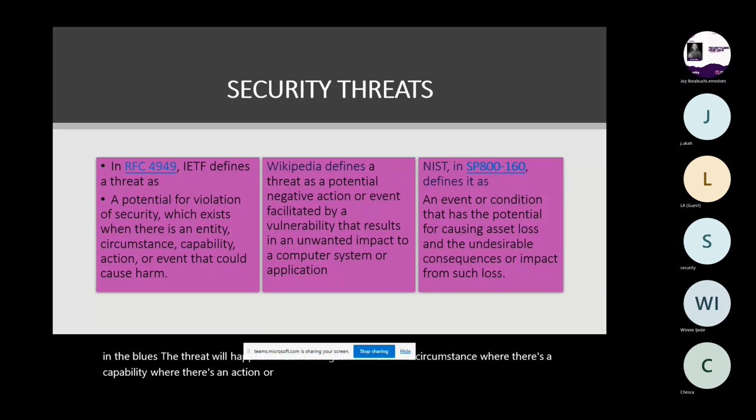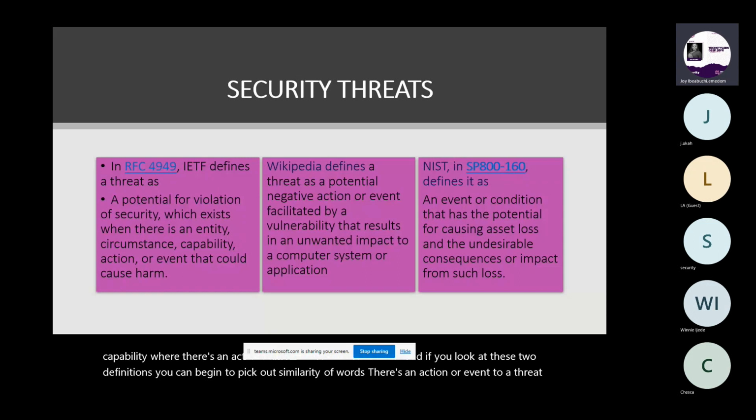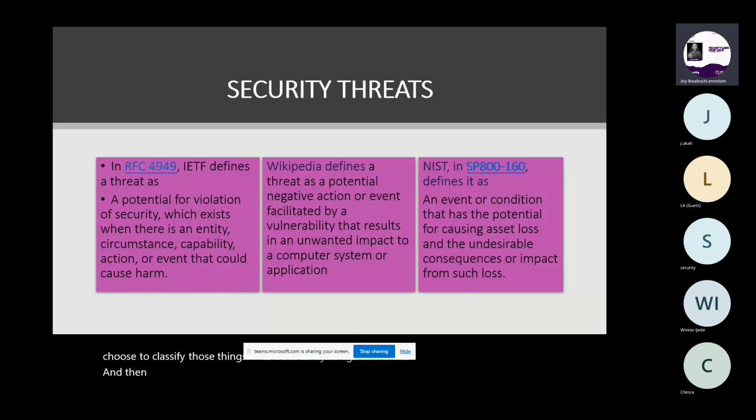And if you look at these two definitions, you can begin to pick out similarity of words. There's an action or event. So a threat will always trigger an action or event, right? And it will work on an entity. So in the Wikipedia definition, it said the impact to a computer system or application. We can choose to classify those things as entities. And you agree with me? And then a violation of your security.